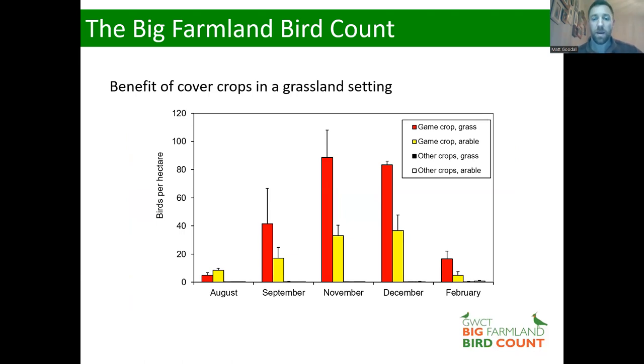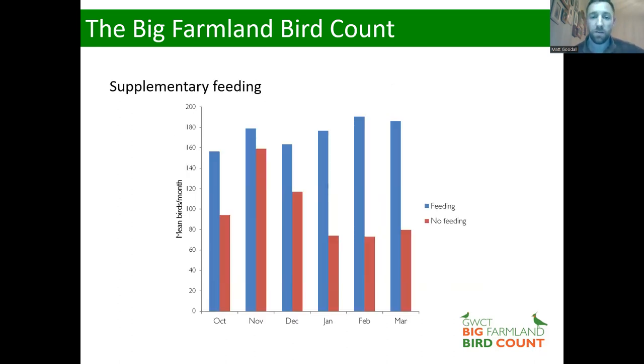Just to highlight then, the benefit of these crops. Now you can't really see the black bar and the white bar to the right hand side of these because they don't really register. They'll probably be 1 to 2 birds per hectare, but actually the yellow indicates how good a wild bird seed mix is on an arable farm and how many birds it gets in there. And you can see that's substantially higher than the crops next to them. But then to further highlight how good a wild bird seed mix is in a grass environment, where, as I was saying before, there's very little seed through the winter, it draws birds in like a magnet, and it's absolutely fantastic, and that really helps them then survive through the winter.